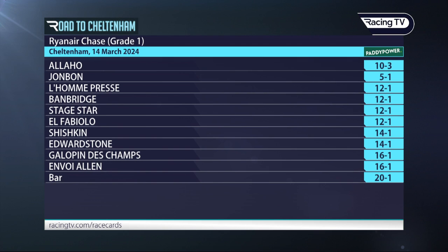Okay, let's have a look at the betting for the Ryanair, just because it interested me that Allaho is straight to the top at 100 to 30. John Bon, where will he end up this season? Might he be headed here? And then there are a number of others, some of whom we're going to see this Saturday, who could be ending up here. Edwardstone might be going up in trip, and the title holder is Envoy Allen, who, as we've just said, ran right up to his very best in Down Royal, is 16 to 1.